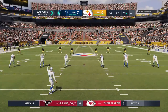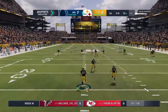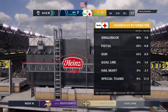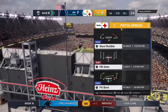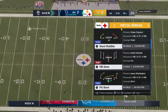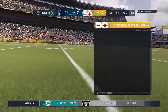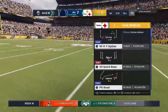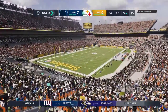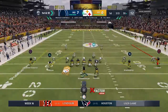Rigoberto Sanchez to kick off for Indianapolis. Sanchez now, he'll kick it away following the touchdown. And a short kick taken at about the 16. And a nice return sets him up pretty good here right at the 30-yard line. At their own 30-yard line. Big Ben and the Steelers with a 1st and 10 right at the 30.